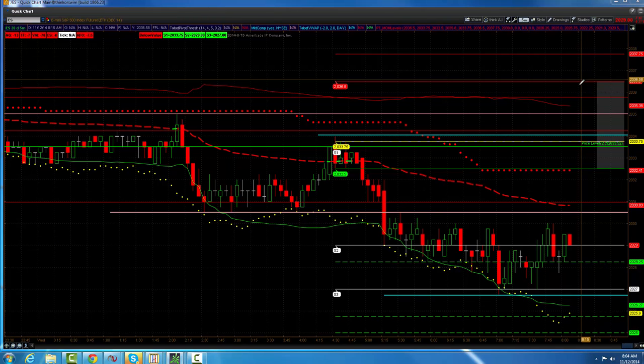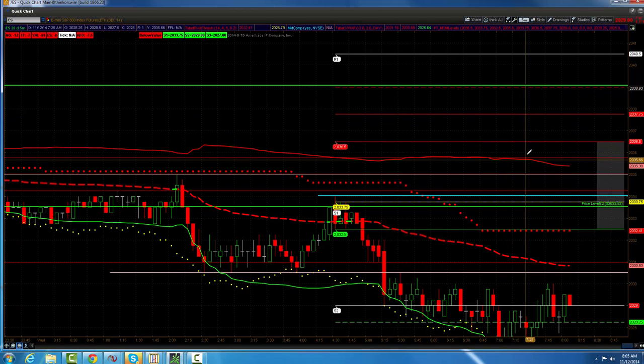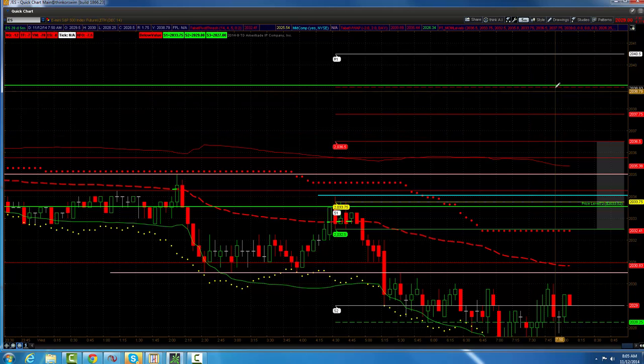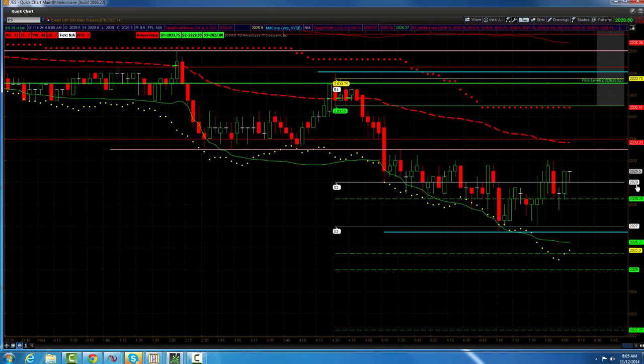A new little feature that Pat has added: we can now put our resistance levels in here. So we got resistance at 2036 and a half as the first resistance. Then we have resistance at 2037.75, then 2039. And after that, it would be whatever 1.5 times the IB range is.